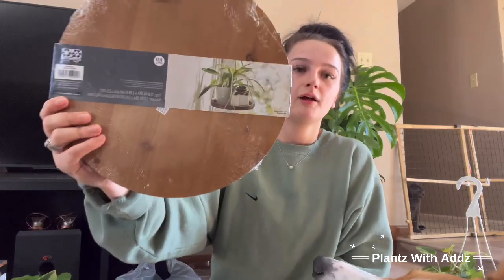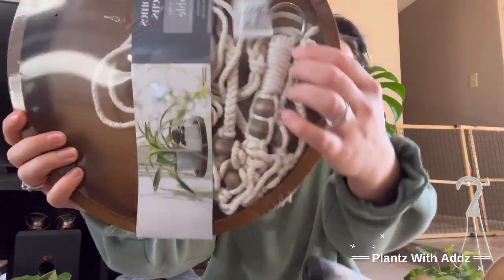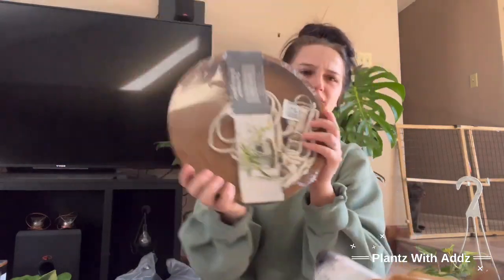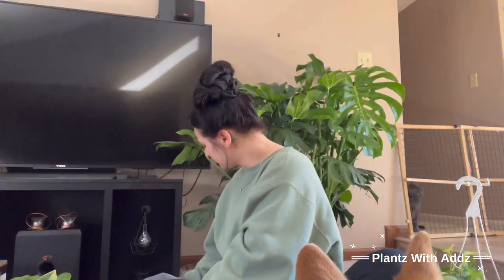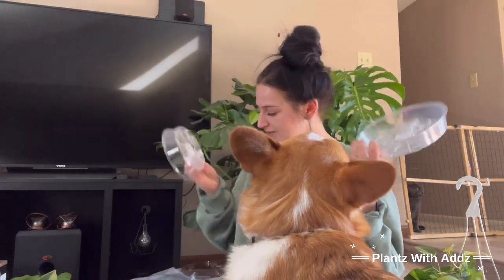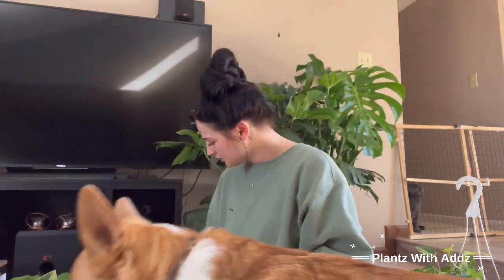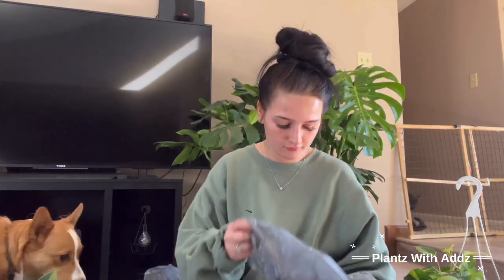Thanks. But yeah, this is what it looks like. That's the macrame that it came with. I think this was like $15. And then I got a variety of different sizes of plastic saucers. Come in handy, obviously, especially during water day. And what else? Also got this spray bottle.